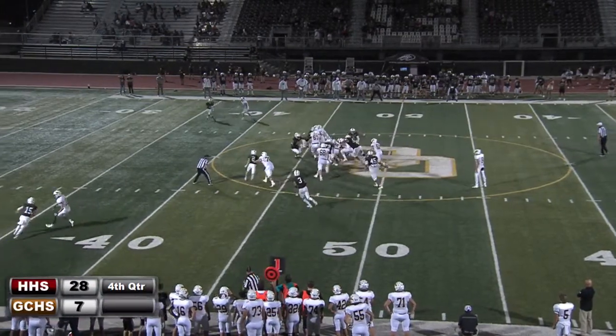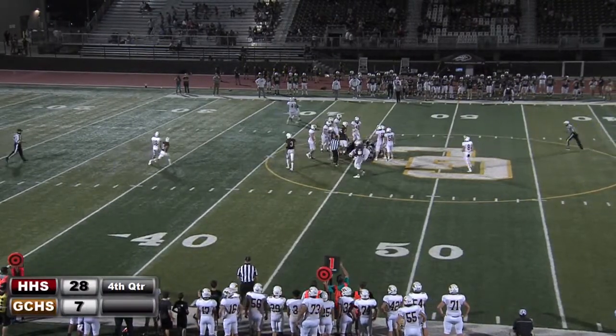Shotgun for Dale. Handoff, Dreiling. Tackled around the collar. Gets to the 45.